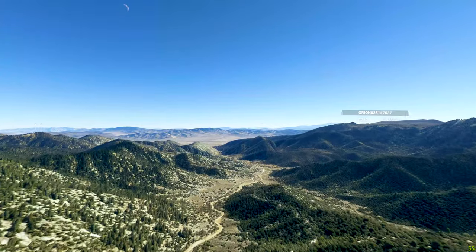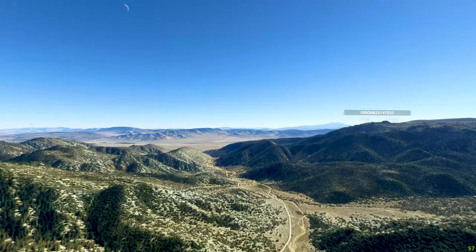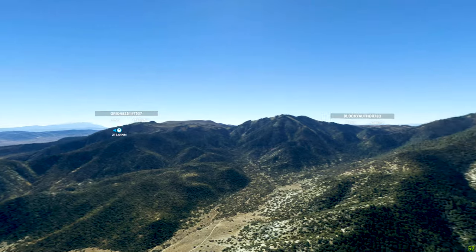We'd be able to kind of scout where the plane's going to go. I wonder if I can look back and see the plane.